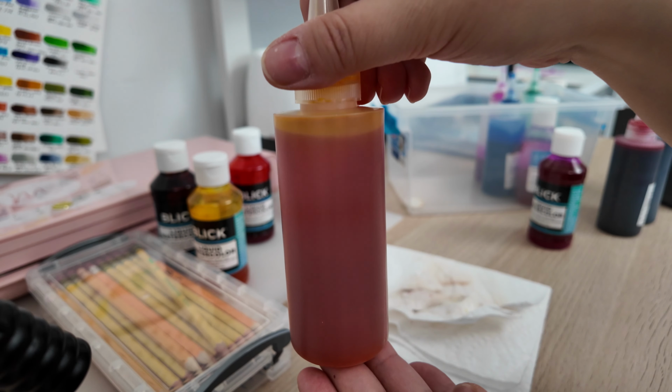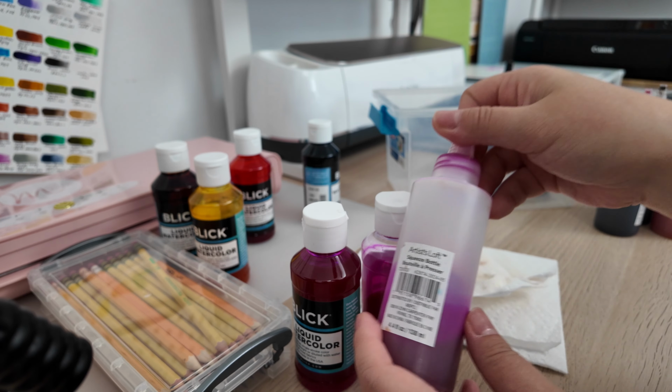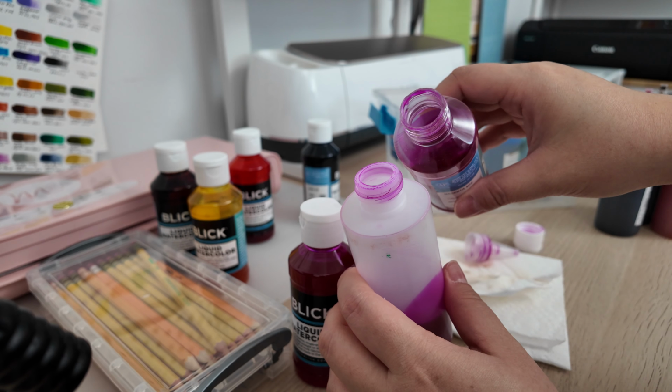So satisfying to have a full bottle. Okay, magenta. I am running low on that too.